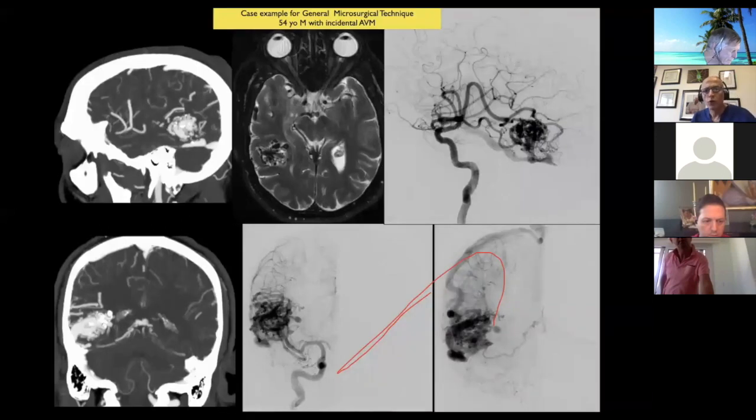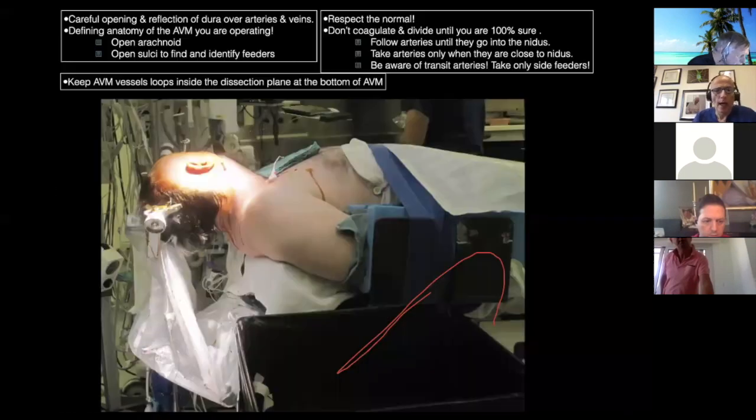So to show you the basic principle, this is not a very complex AVM, but it is on the surface and incidentally found. To show the anatomy and my philosophy on dissecting, I'll start with this. This is a 54-year-old man with an incidentally found AVM. It's in the right non-dominant temporal lobe. And how are we going to do it? This is how we're going to do it.